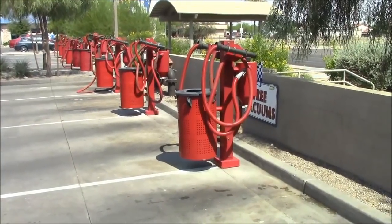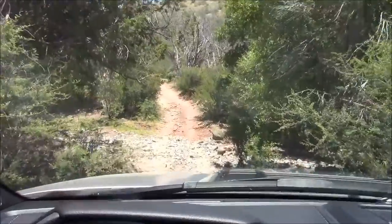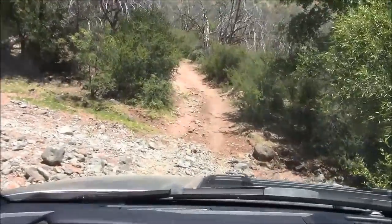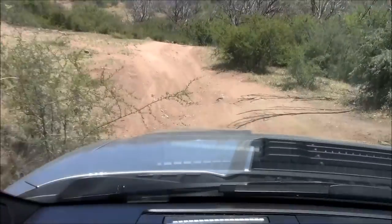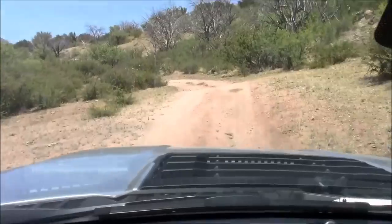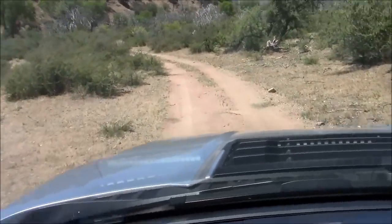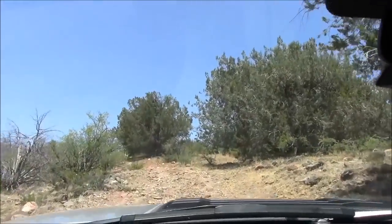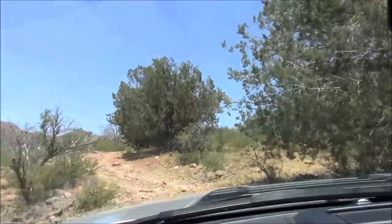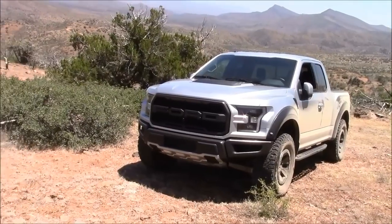Well, we made it. A 5-foot wide trail for a 7-foot wide truck. A long vicious climb and 4-wheel drive low for this trail.